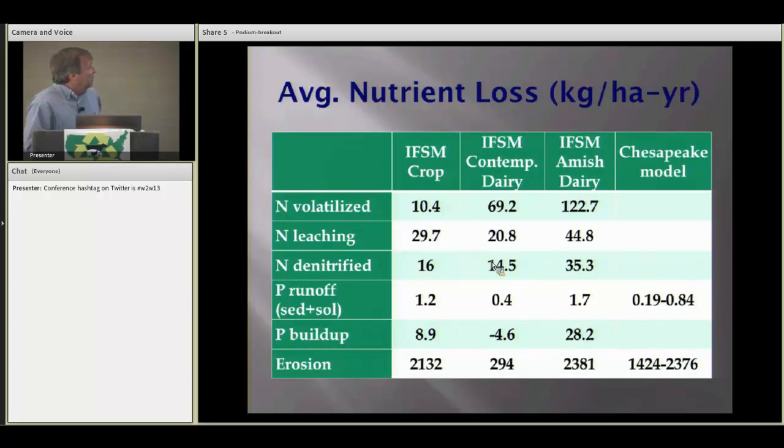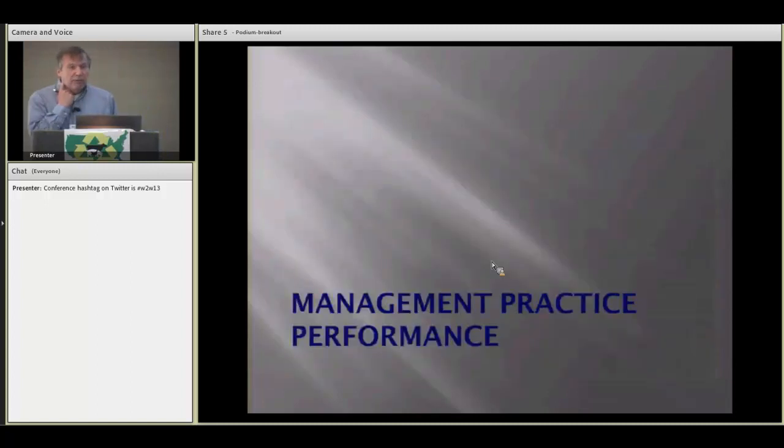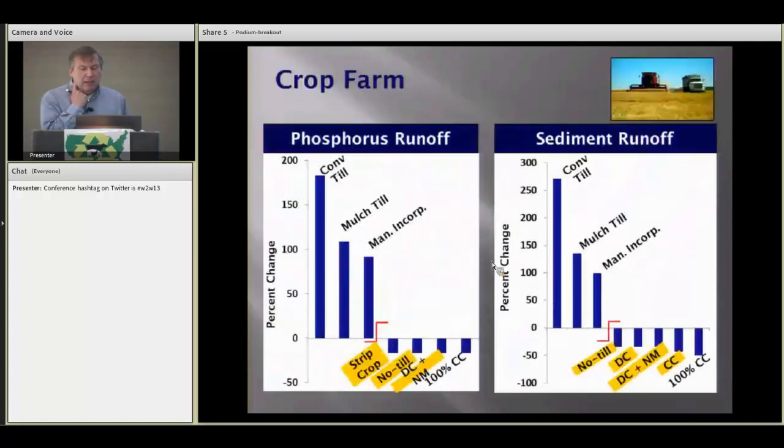You can see that maybe the numbers here are a little higher. One of the reasons for that may be that we're predicting edge-of-farm losses, whereas the watershed model is looking more at the larger watershed. So we would expect some difference. With that, we can look at some of the performance results and economics. I'm not going to go through all the different data at this point, but give you enough to give you a feel for what the model's generating and what we're finding.